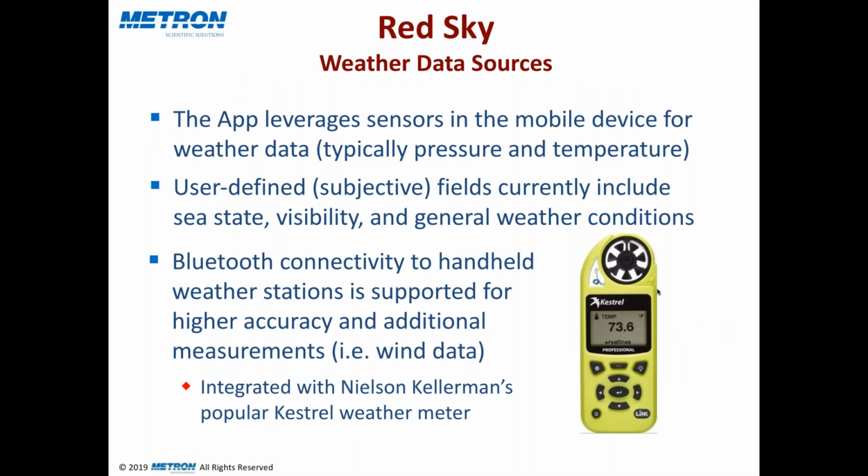So, a note about sources. One of the key things about this is that we wanted to make the data as quantitative as possible. So we're leveraging the sensors within the mobile device itself. Different phones, different hardware have different sensors embedded, but typically you can get pressure and sometimes temperature from Android and iPhone phones. We thought that would be better than somebody just being subjective and giving their best guess. But there are things that right now you can't measure by sensors in the phone. Those are things that we still thought were important, like sea state, visibility, and general weather conditions.